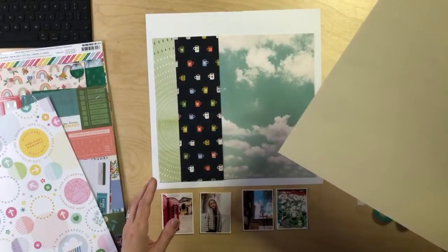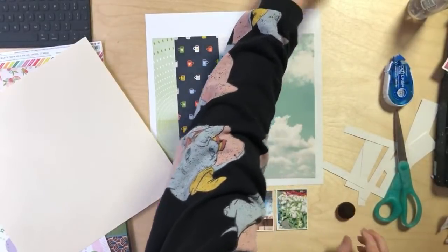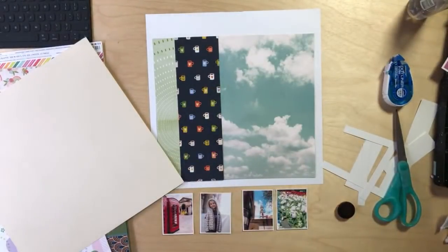Okay, I want brown edging. I need to swap. I've got black on the desk. I want brown.